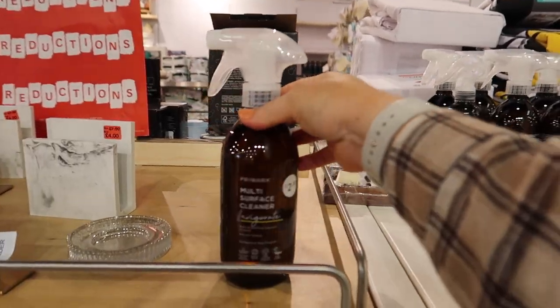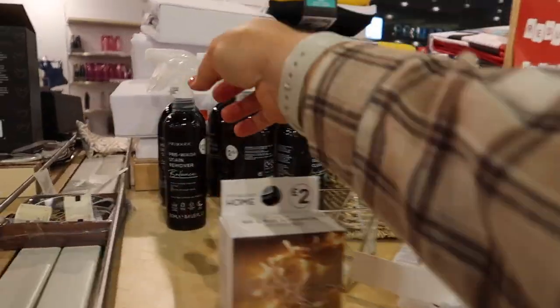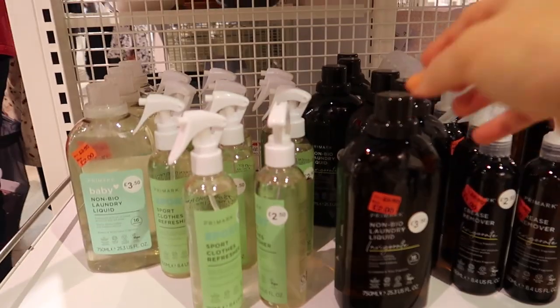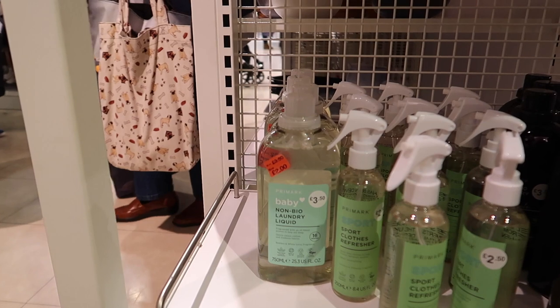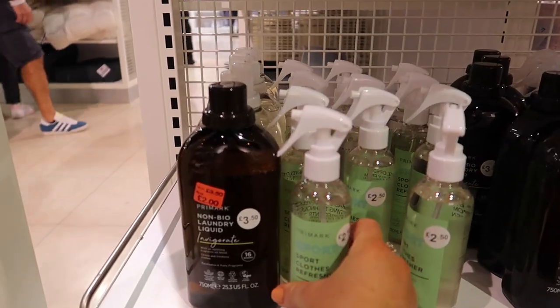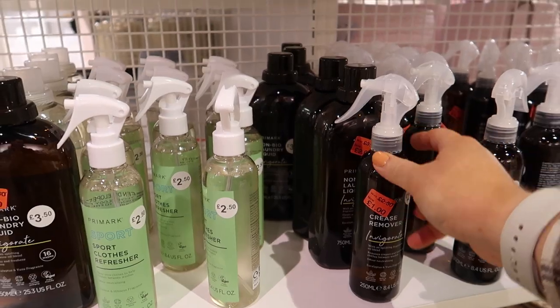I'm gonna imagine that these are also reduced, because last time I bought those ones, it was reduced. Oh, actually, this is amazing. I need to grab another one. They've got more of the stuff over here. So I've already picked up a few of these already. I use that currently for my wash, and it's reduced so cheap. Got a sports clothes refresher, which again, I'm gonna presume is reduced, was in the reduced section. You've got the crease remover down to £1.